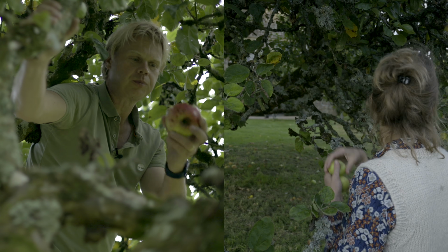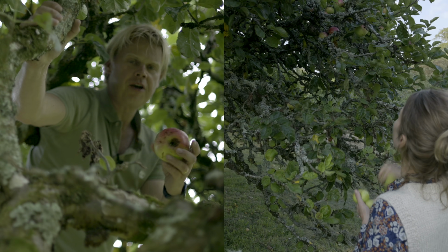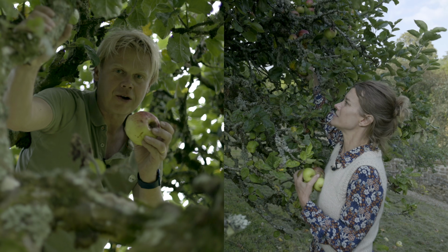So I'm eating the apple. It's unbelievable. Look at that. How many apples have you picked there? There's nothing worse than biting into a peach or an apple and discovering half an insect left behind. He's just talking about apples and how delicious they are.